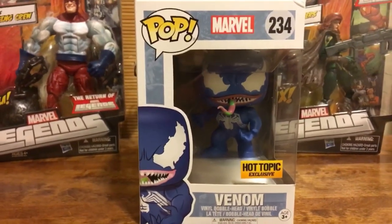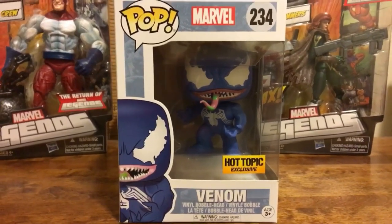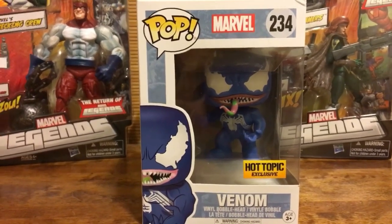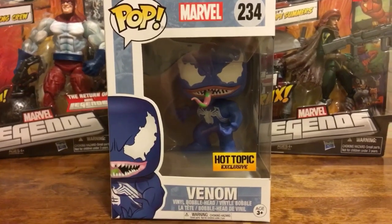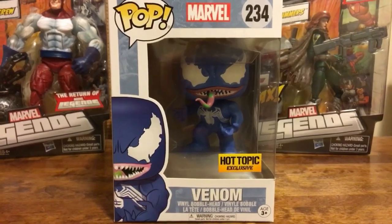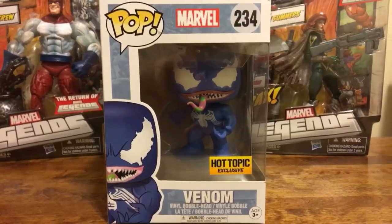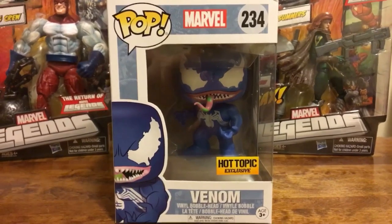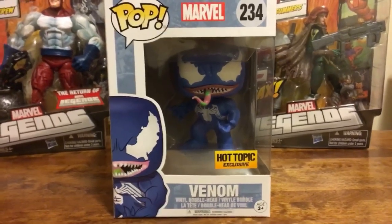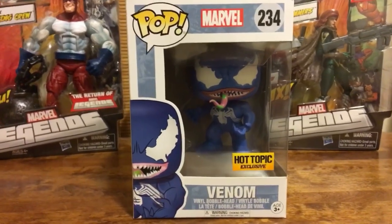So Jedha Patrol hooked me up with this Venom Pop. Now that Deadpool's starting to slow down, I am starting to pick up some Venom, starting to pick up some symbiotes, and this guy is an awesome Venom. Definitely excited to add Venom to the Carnage and Venomized Hulk that I picked up last night. This is an awesome pop. Thank you, Jedha.